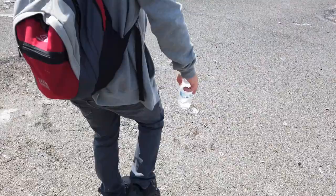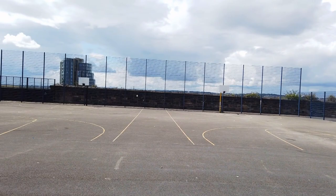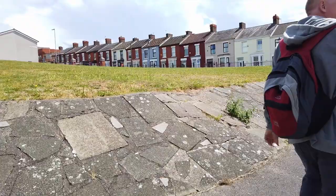So yeah, good to see that. I don't know how much use this place gets now, but you know, nice and tidy. Oh yeah, there's a fibre side pitch there as well. Yeah, very nice. I do quite like what's going on here.